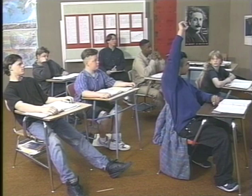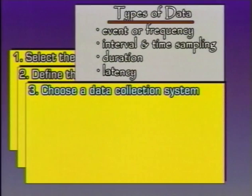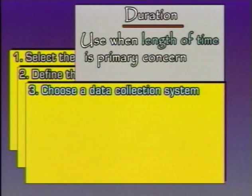Although less accurate than interval, time sampling requires less work and is effective when the instructor is interested in group performance, such as counting the number of children doing independent seat work. Another form of data collection is duration recording. Use this method when your primary concern is the length of time the student engages in the behavior.